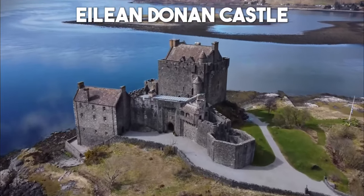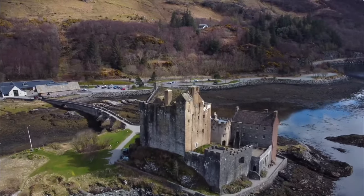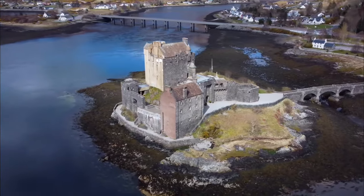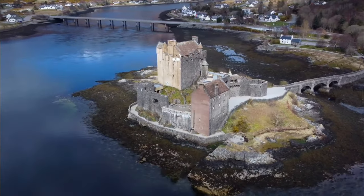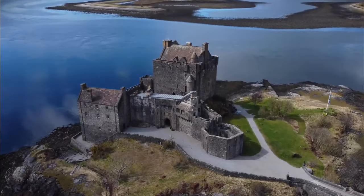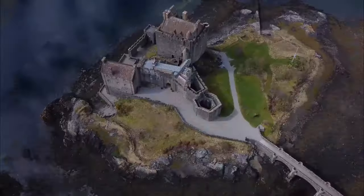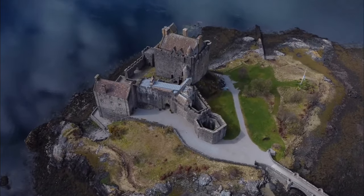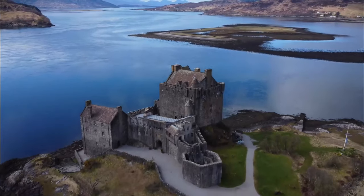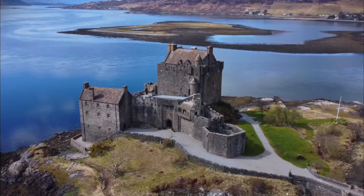Eilean Donan Castle. Prepare to be spellbound by the enchanting Eilean Donan Castle, a picturesque fortress that sits on a tidal island at the confluence of three lochs. This iconic Scottish castle, with its striking medieval architecture and surrounded by breathtaking scenery, is a true photographer's dream. Explore the historic grounds, learn about the castle's fascinating history, and capture unforgettable memories of this fairy tale-like setting.